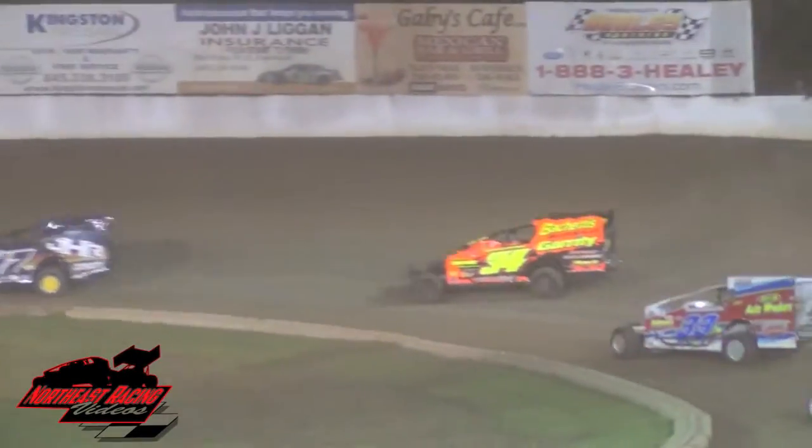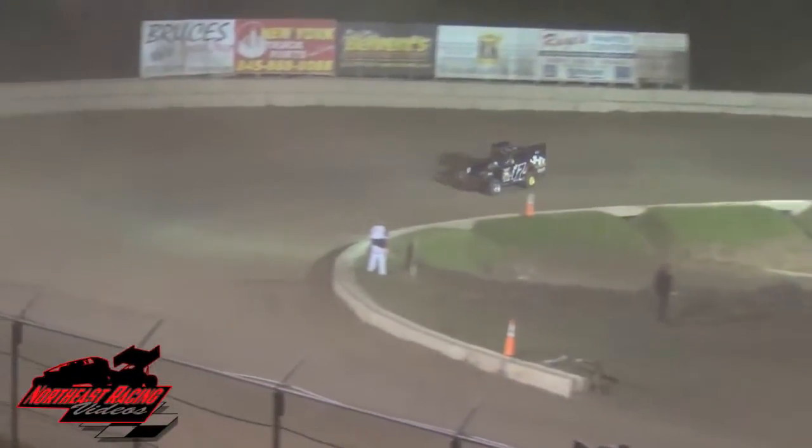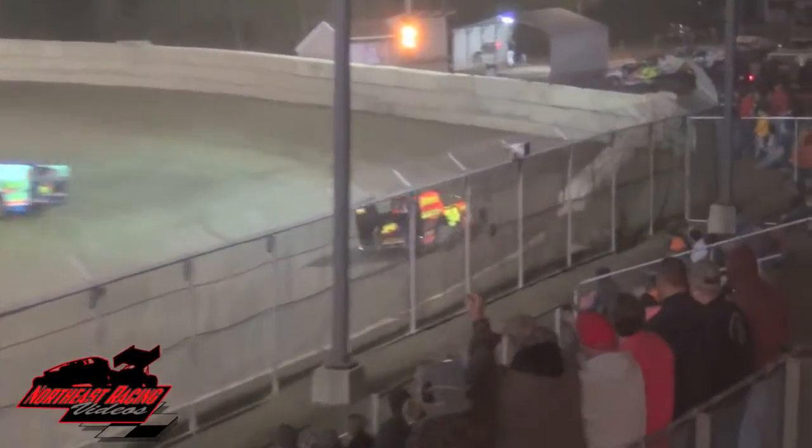Meyer sits back in spot number three. Ricky is fourth. Now your new race leader, it's Jeff Hetzler. McKenny settles back in spot number two right now with Meyer back in spot number three. Hetzler, and problems for McKenny. He breaks right here on the front straightaway.